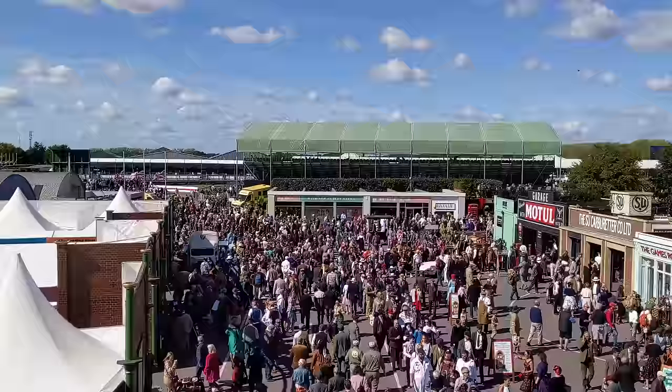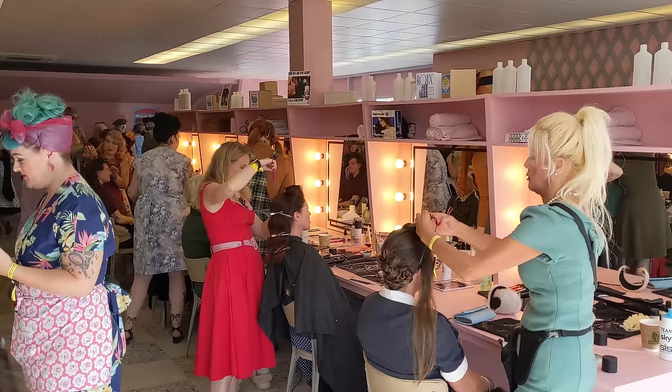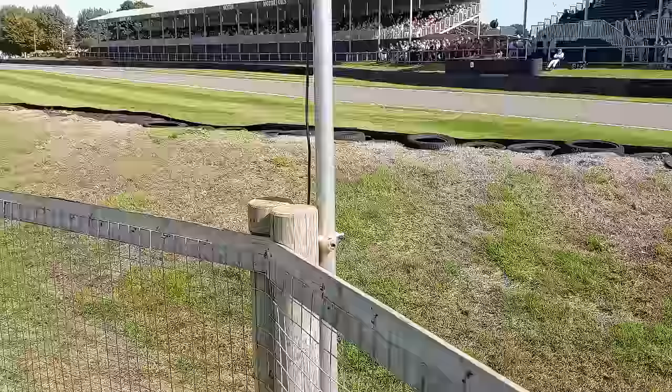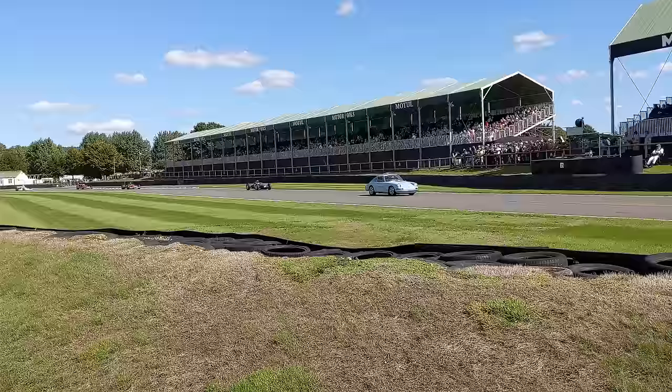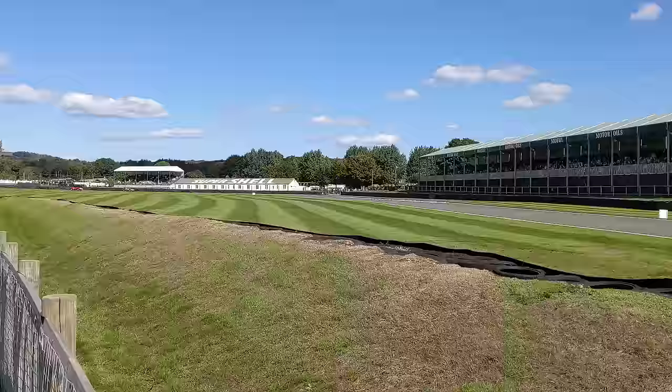Just a few people here today. They got the Graham Hill celebration here. These are all cars he raced. Oh wow, look at these sports cars. Got the birdcage there that I spotted earlier.